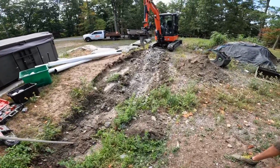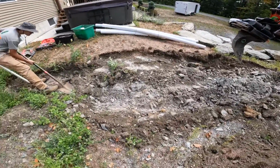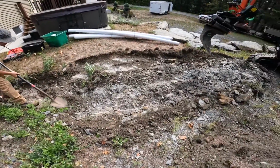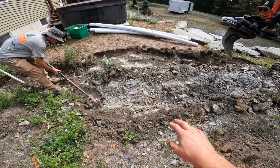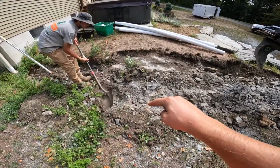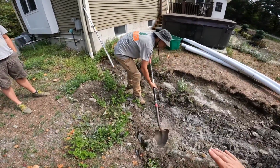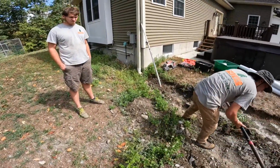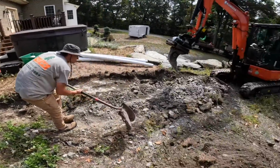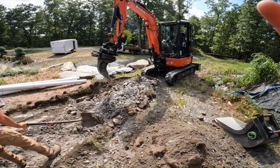Alright, you can see the ripper comes in handy. Thank God this is only like a shale, so it breaks up pretty easy. But what we're going to do is get this cleaned out and see what our highest spot is. We'll set our laser on that. It's already pre-programmed in to have the slope in it. So we'll set it at the highest spot, and then it'll just build up to wherever we need to set the pipe at. And then we'll just continue right behind the excavator to outlet it over there.